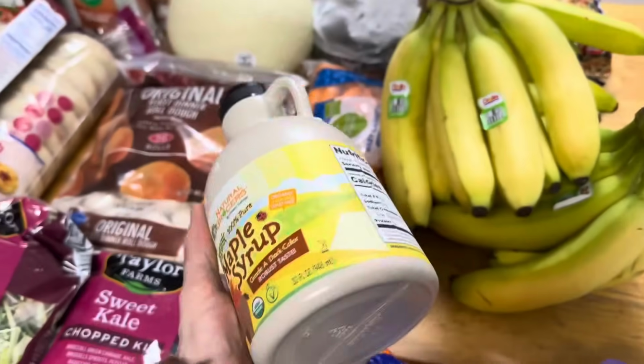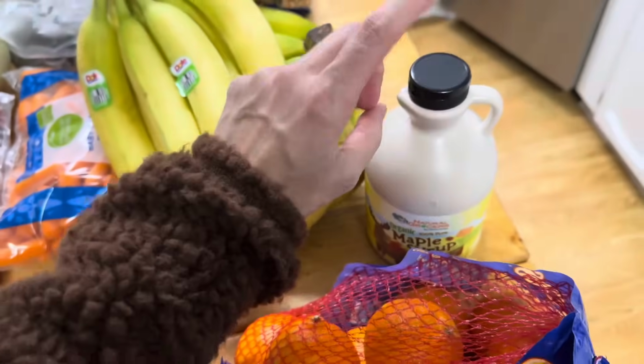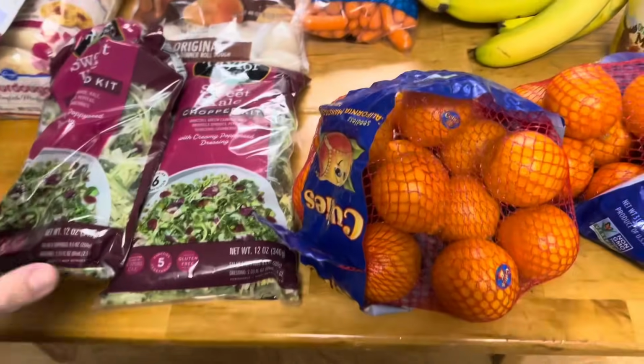We also went by Natural Grocers and got some maple syrup. So that was a separate grocery haul. And that was $19 from Natural Grocers because I forgot to get it from Fred Meyer's.